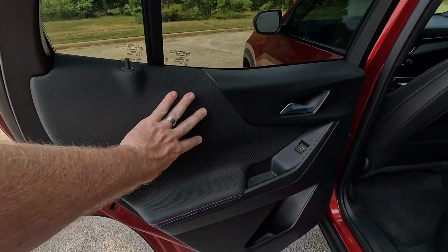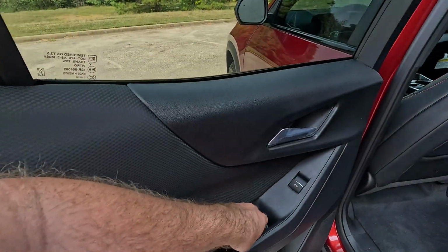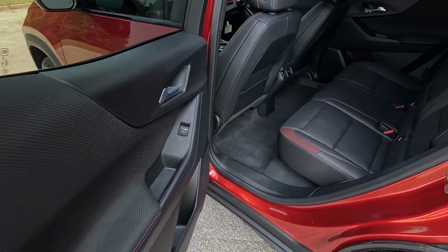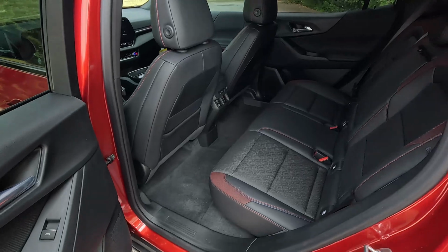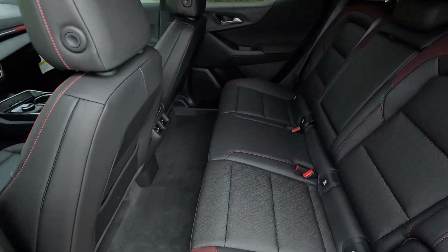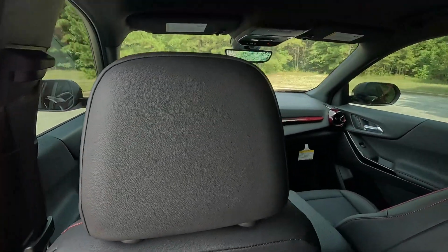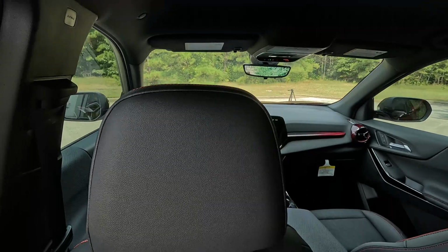The doors still get the same material on them. We still get rubberized storage here in the handrest. So a lot of very good features and amenities. You are not a second-class citizen back here. Coming in, sitting behind myself, it is a little bit more of an upright seating position than up front, a little more stadium style.